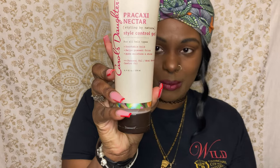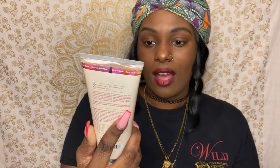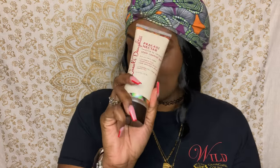And then to get into the products that we have here, mind you, this one made me really happy because you'll see why. So this is also Carol's Daughter. They sent this product. This is Carol's Daughter Monoi Nectar, and this is their Style Control Gel. This is for all hair types. I've never used this product before, so I'm really excited to use it. Carol's Daughter, don't disappoint me. You guys are winning right now. Don't disappoint me. I'm going to try this, and it's awesome because I'm going to try this along with the other box that I got with the other Carol's Daughter products.